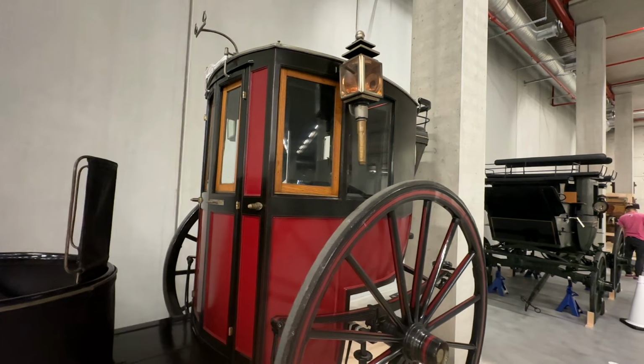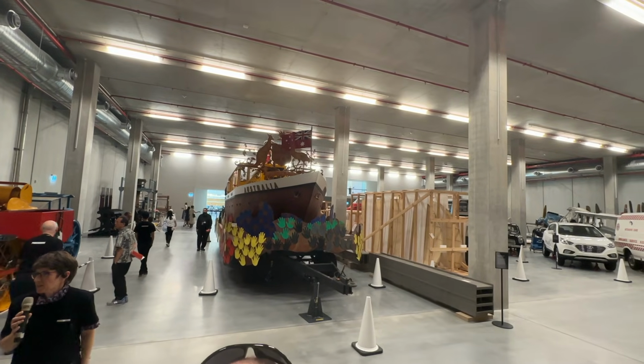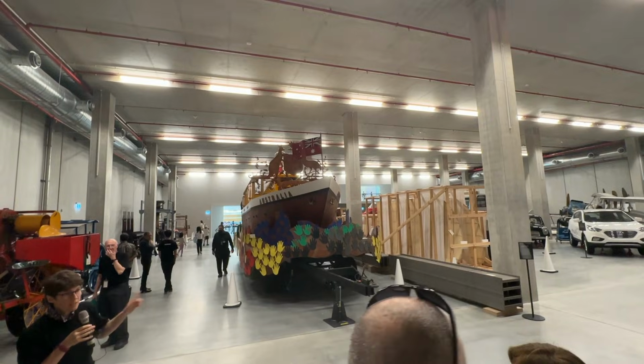Just stunning. So this float right behind me was used for the Journey of the Nation parade, which was to celebrate the centenary of Federation in Australia back in 2001. This one in particular was called Who Are We? So it symbolised reconciliation in Australia with the First Nations people of Australia who've been here for over 65,000 years.